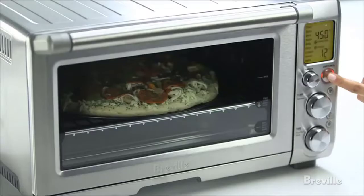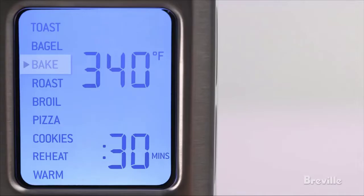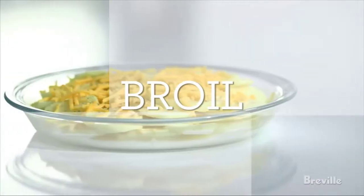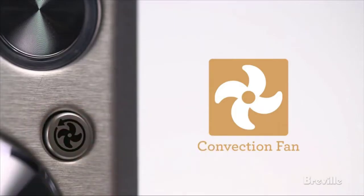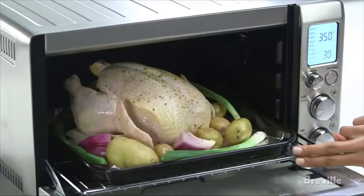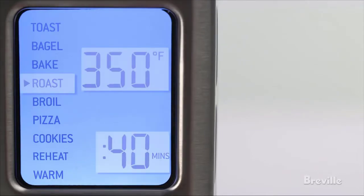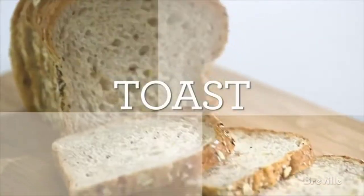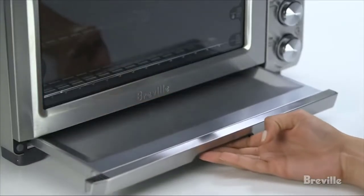Using 5 independent quartz elements, smart algorithms steer power to where and when it's needed to create the ideal cooking environment for perfect results every time. Fast 1800-watt preheat gets your meals on the table more quickly. The Breville Smart Oven with Element IQ system has been designed to meet the needs of today's busy home cooks. With 5 independent quartz elements, it delivers the power required to allow you to customize your cooking while reducing your cooking time by up to 30%.